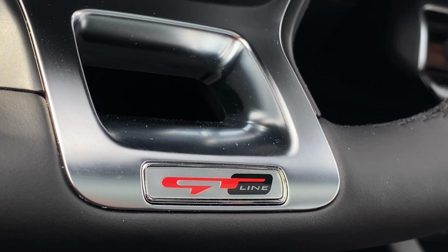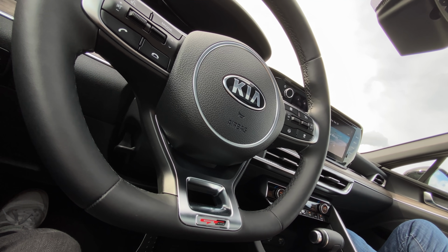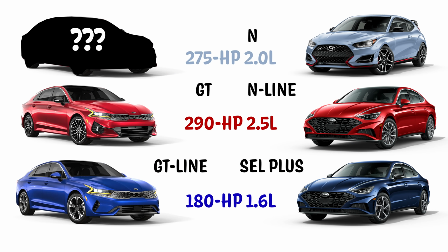And for the GT Line, we do have a flat bottom steering wheel with GT Line at the bottom. And GT Line is one step below N Line, even though they both have line in the name. Yeah, it's not exactly the same because the N Line of a Sonata will actually have GT power from a Kia. It's kind of weird, but I guess Kia doesn't have their N yet.